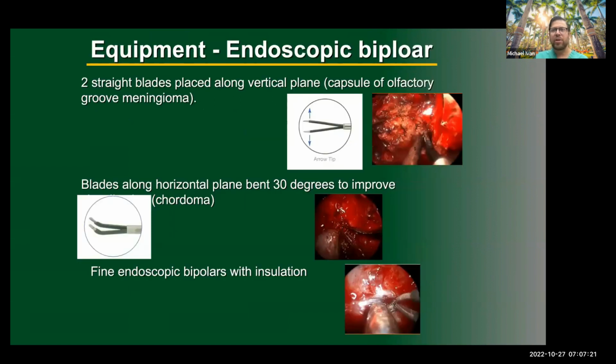A lot of the times the residents, I see them when they use these bipolars, they try to squeeze them shut because it's a trigger handle. That's definitely not the way to use these. You always want to keep them open because there's a lot of cautery that develops, this cauterization that develops at the end of these.